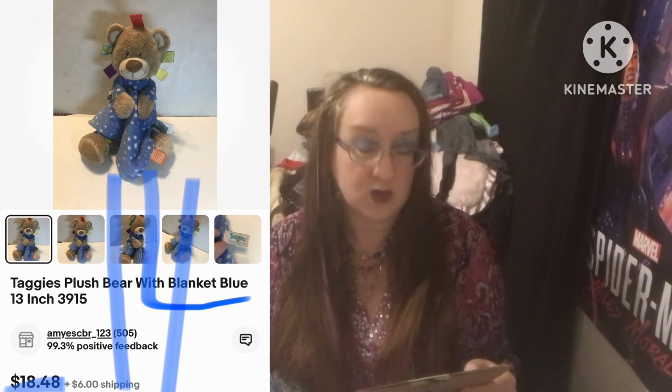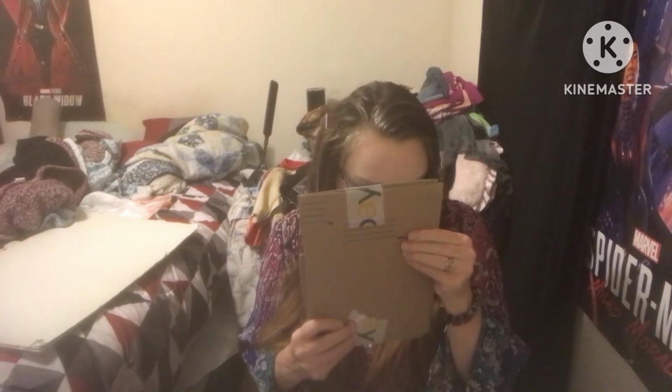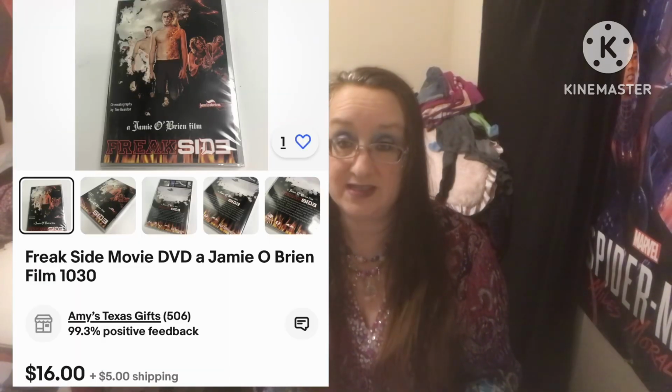Okay, the next thing sold on the second of the month was a Taggy's Bear plush that sold for $14. It was a bear. That went to Sarah, who lives in MA, and the item number on that was 3915. But the next thing also sold on the 2nd of the month, and that's Freakside Movie. That sold for $16.